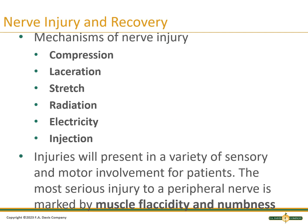We know where nerves can get damaged, and we know what type of loss the patient would experience if the nerve was damaged at a specific place. But how do those nerves get damaged? So nerves can get damaged through compression, where the nerve is pinched, squeezed, compressed in an area. Laceration, typically due to an injury, like a cutting, so a stab wound would be a great example of a laceration, potential risk to nerve injury. Stretch, so a traction force has been applied to the nerve, and so it has a stretch injury.